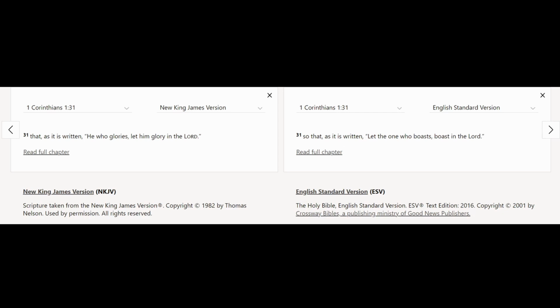In 1 Corinthians 1:31, another example of the language difference, the New King James Version says, "As it is written, he who glories, let him glory in the Lord." The English Standard Version says, "As it is written, let the one who boasts, boast in the Lord." So out of those two, how would you normally word things when you're talking in English? Would you say, let us glory in something, or would you talk about boasting in something? I think for most of us English speakers today, we would use the word boast in that kind of context.